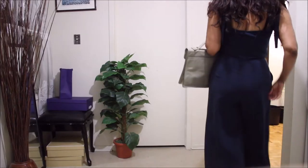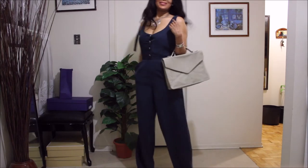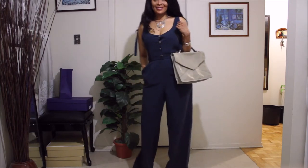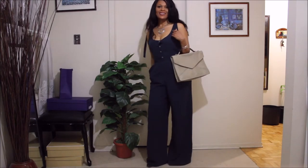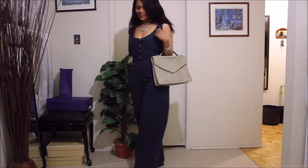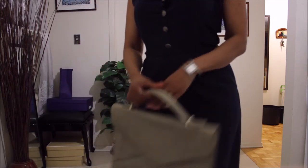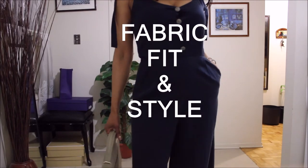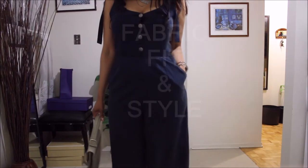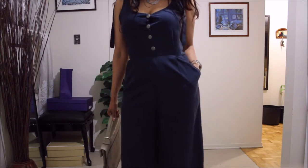Number four. This is one of my greatest purchases from Zara. And the reason why is that the fabric is gorgeous. This just fits right into my current mantra: fabric, fit, and style. And of course, those buttons, guys, those buttons.